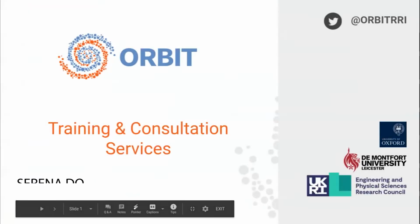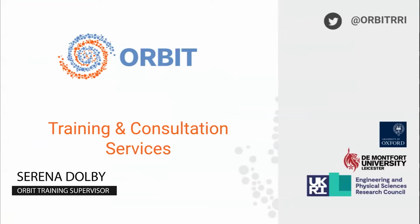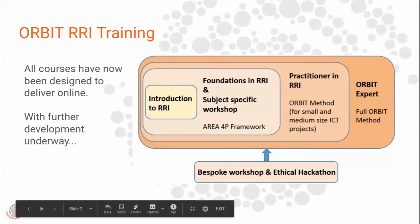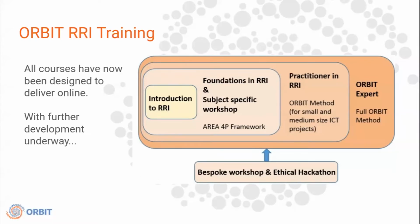Just a very quick overview of what we've offered up to now and what's coming in the future. So up to now, we've offered an introduction to RRI, foundations in RRI, which we've worked with several CDTs on delivering. Obviously, as mentioned, it focuses on the AREA 4P framework. We also offer the practitioner in RRI, which is mainly for supervisors. Neil has been on that one, and we've worked very closely with him. And with the current situation, we've had to move all of this training online.